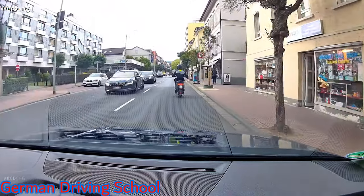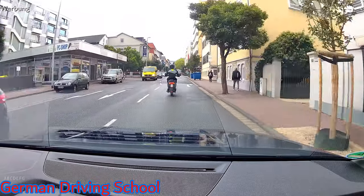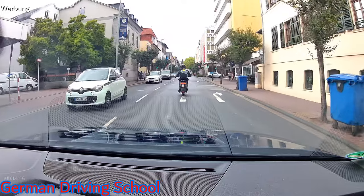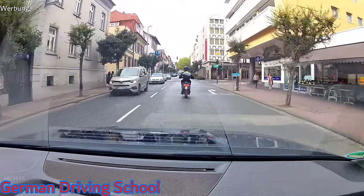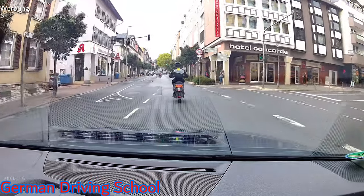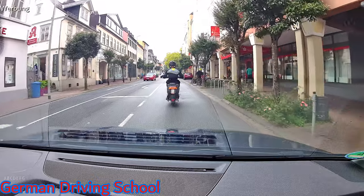So we go straight and we have a split here. The left lane is going straight and the right lane is going right. And he clearly places the scooter on the left side of the road, in the left half. Please turn right at the next traffic lights.